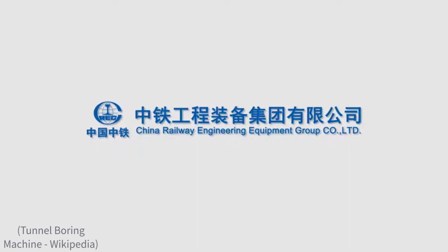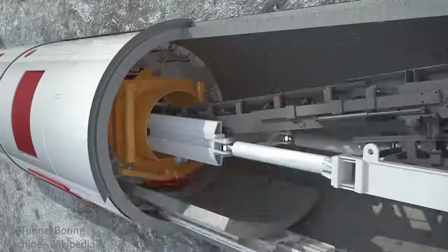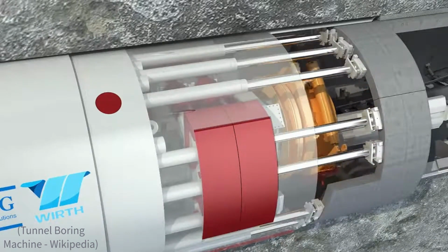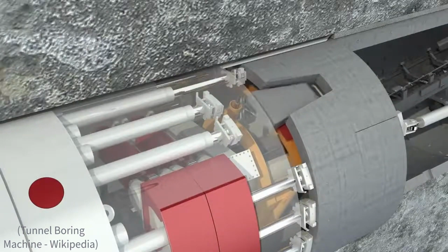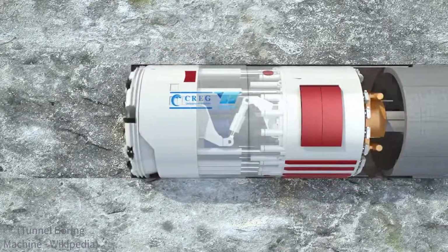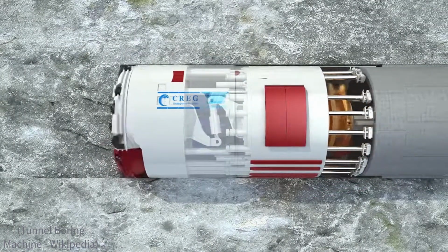Dual shield TBMs have two shields that can move telescopically. The back shield acts like a gripper, providing pressure for the drill to move forwards. In dual shield TBMs, the front shield still has the lining constructed behind it. The main advantage of dual TBMs is that they can line and mine at the same time.